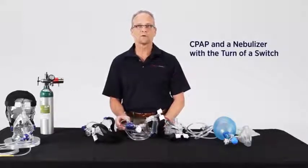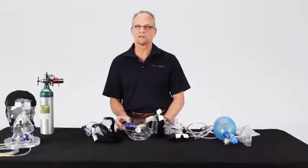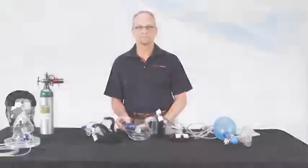It's important to know that when both devices are being used, the device will consume more oxygen to power the nebulizer and maintain the pressure needed. The inline manometer makes the adjustment easy. Many providers have found that this simple trade-off works well in their system. Our goal with the FlowSafe family of devices is to provide a solution that may be unique to your system.